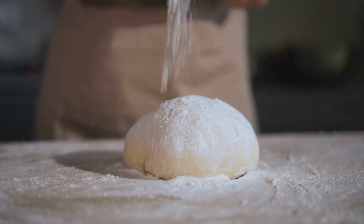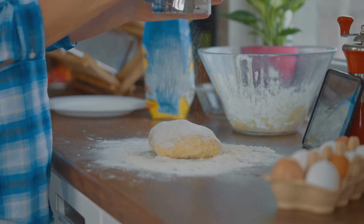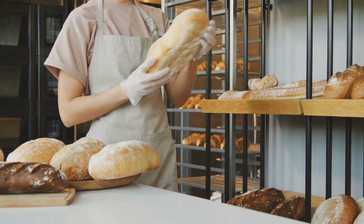So, embrace the power of flour, experiment with different types, and don't be afraid to get your hands dirty. Now go forth and bake something amazing.